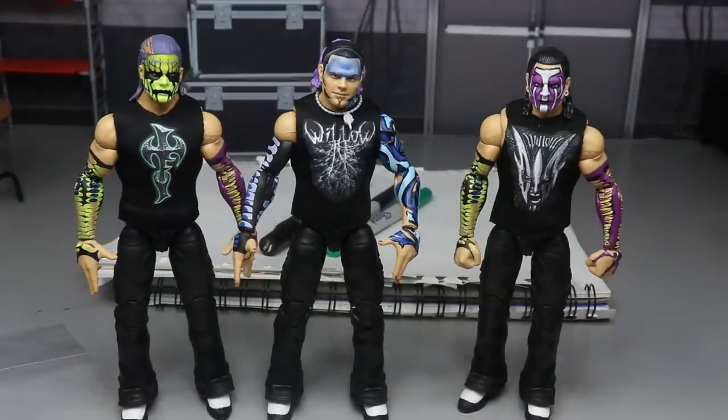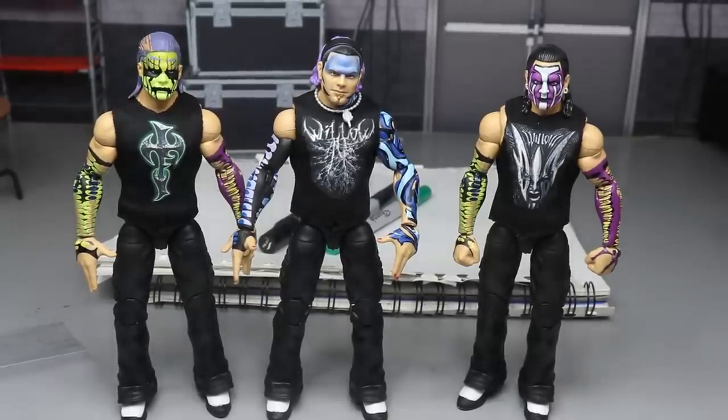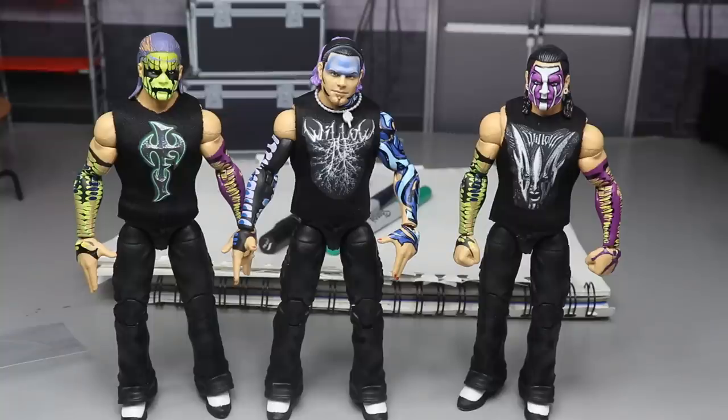So, dude, I'm hyped. I've seen custom Elite Willows before, but not to the BEW quality, I don't think. So I think that figure is going to be excellent. Probably going to be one of the top customs of the year once it's completely finished. But this is not all we have today, guys.